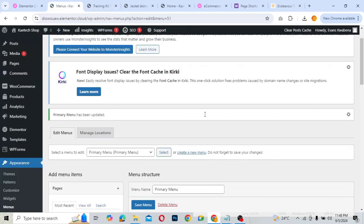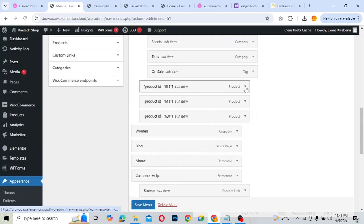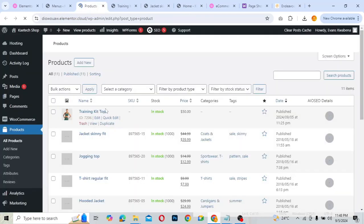So if we want to change this particular product over here, we can go over here, and then you see this product ID. At the moment we can change it to a different product ID, so let's go to our product over here. I'm going to just open it in a new tab for you to understand what I'm saying. And then this is the product ID. You see this one, which says 7206.